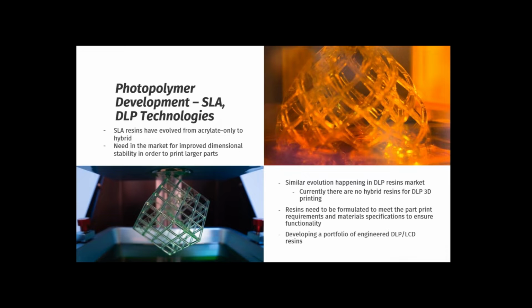But a few years ago, we started to see the DLP and the LCD 3D printers emerging, and like those early SLA systems, most of the resins available for these new printers are in fact acrylate based, or for example, acrylate urethanes or urethane acrylates, depending on how you want to term it. And for building a lot of geometries, these resins are perfectly acceptable.